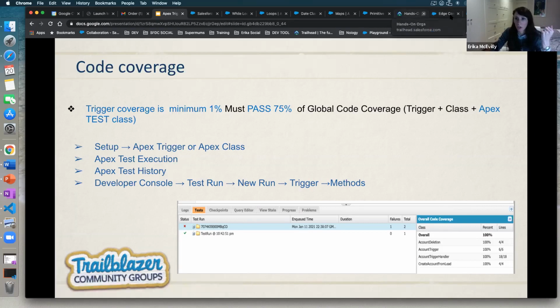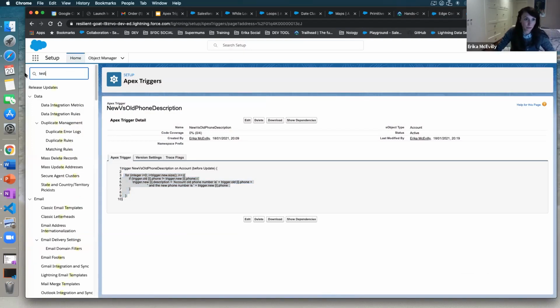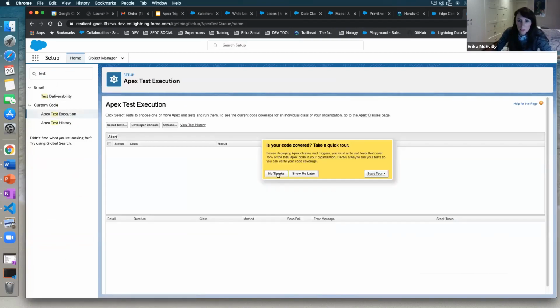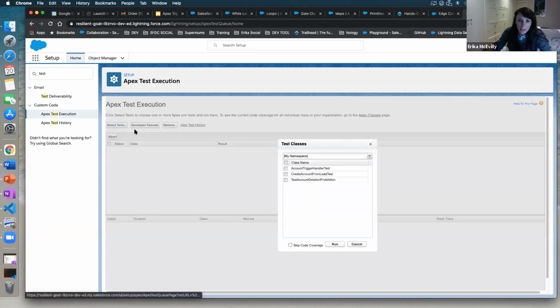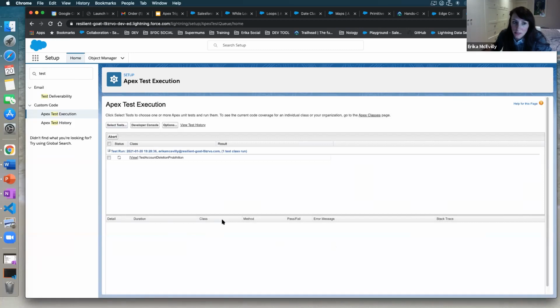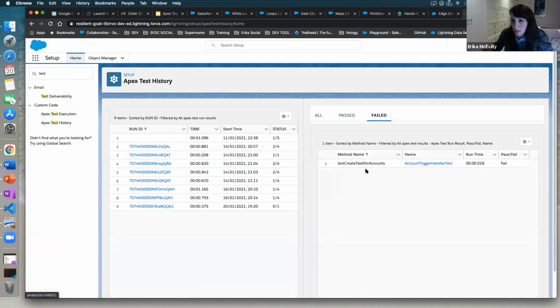So let's go here. I will put test. And then pretty much this is where you can go, test execution. And then here you can select the test that you want to check. So we can check this one, for instance, and then it's going to run the test. And then here it says that my method has passed, so that's good. You can also go through the history, and here you will see all the tests that have been done in the past, the ones that passed and the ones that failed, okay?